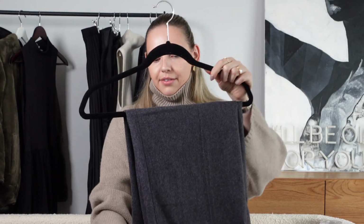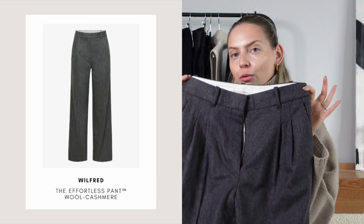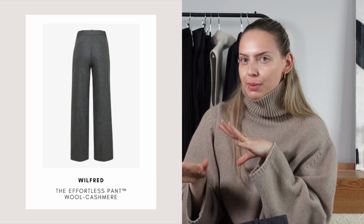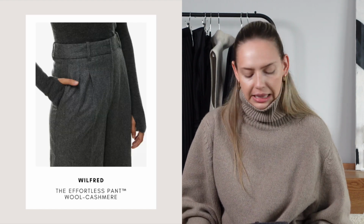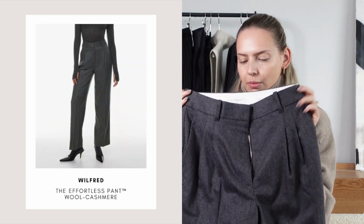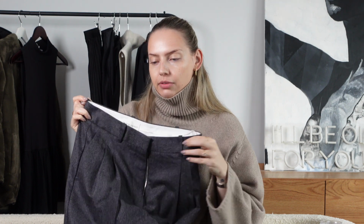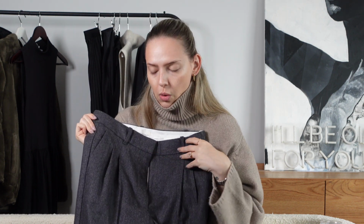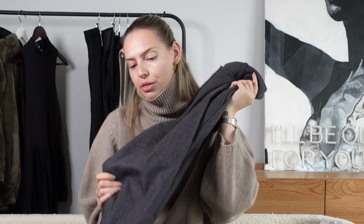The next piece I have, again, is a Wilfred item. These are a pair of Wilfred effortless pants, and I actually have two other effortless pants, one in a cream color, it's called their Heather Birch, and then one in a classic black, which I wear and love to death. And then I saw these on their website, and these are a wool cashmere blend. I really wanted a pair of dark gray trousers, like this charcoaly color, and I saw them online. I decided to try them on in store just to see how I liked the quality of the wool blend, and they're very soft. I love that they're going to be warmer for the fall and winter.